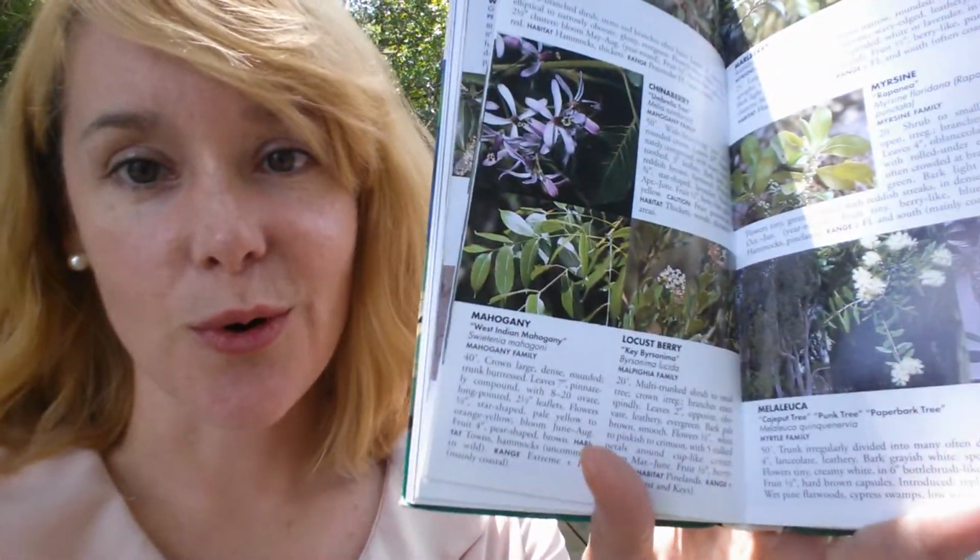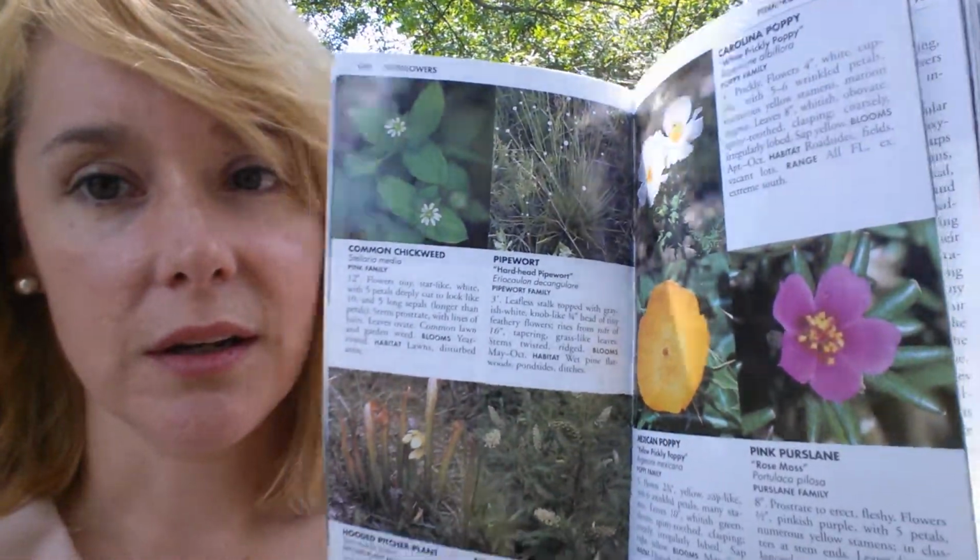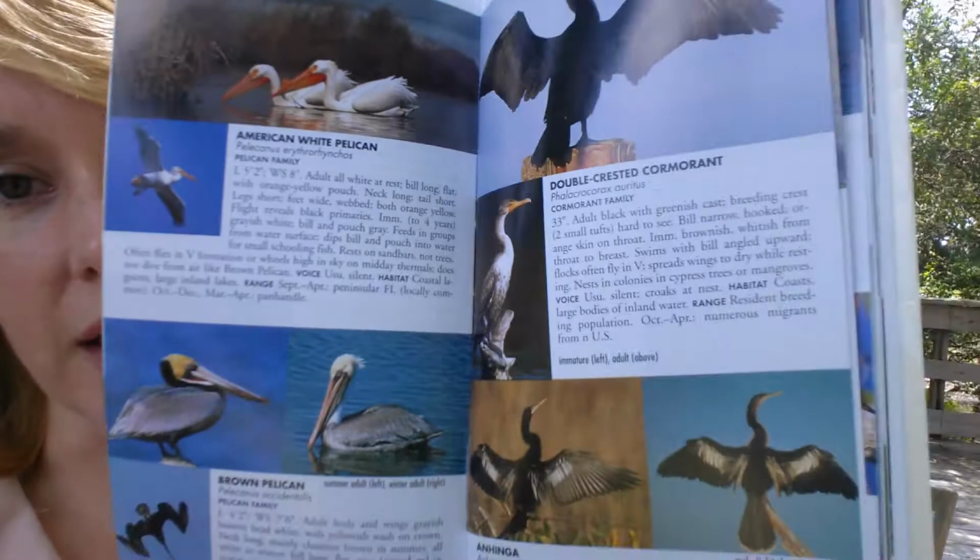I don't know if you know about these trees, but from what I heard, they were planted in marshy areas to try and absorb some of the water, so I guess that's maybe where they get the name paper tree. Maybe people were thinking like they would absorb water like paper towels. But I highly recommend this book, not just for Florida, but wherever you live. Highly recommend that you get an Audubon Society field guide to whatever state you live in, because it's so awesome.